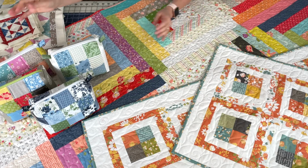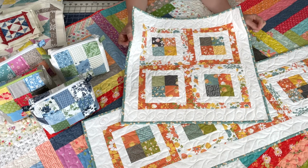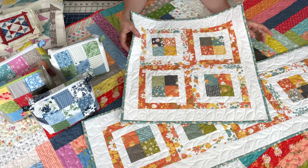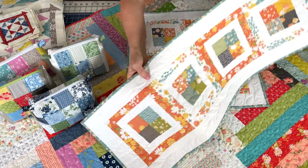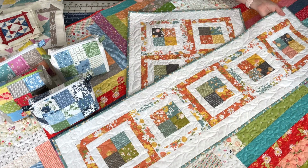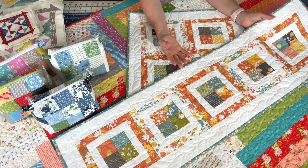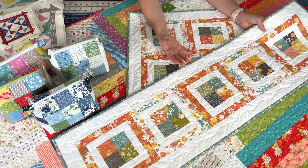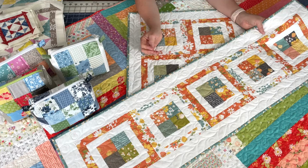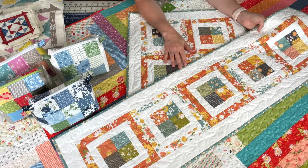And then I've got 2 little projects. If you remember, my August small project was this Scrappy 4-patch table runner, and we did a whole video on that. And I had these Cozy Up scraps from last year, and I thought, wow, I think I might even have enough for a table runner. And so I started sewing 4 patches, and so yeah, I had enough for a table runner.